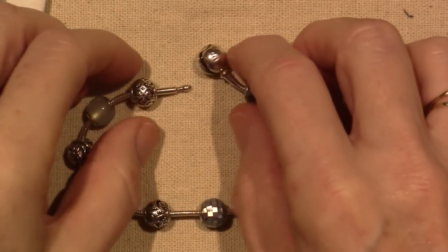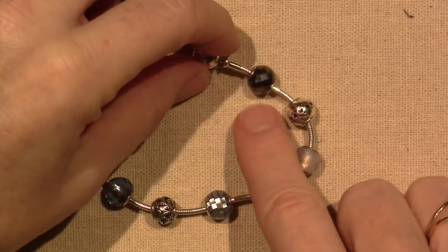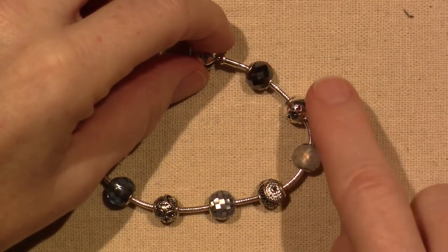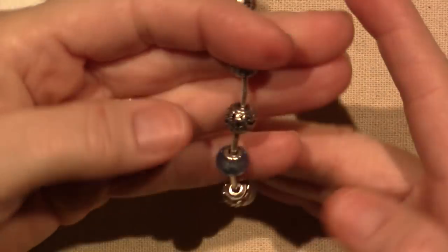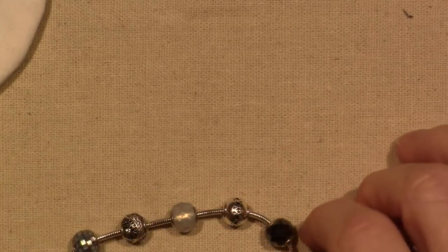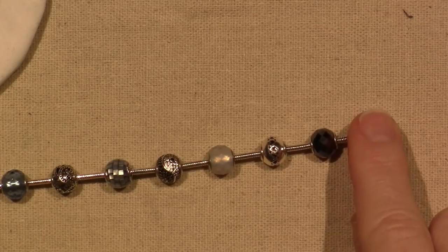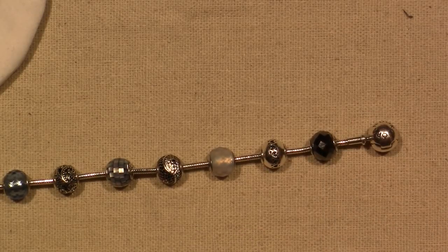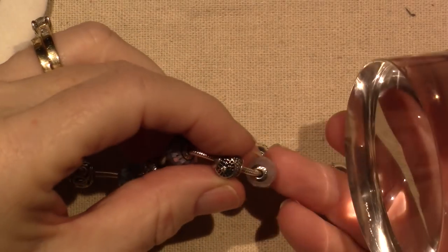Then the other one I did with a black and blue theme. This is the snake chain version. And so I have the black spinel, silver, blue. This one I just got. No, wait. I lied. A lot of these I get on eBay too, or at the outlet. So if they're retired, it's because I just get them from eBay and the outlet. But I forget what this one's called.